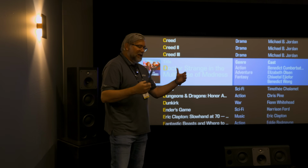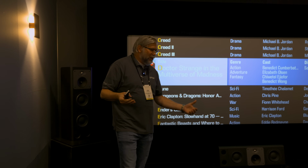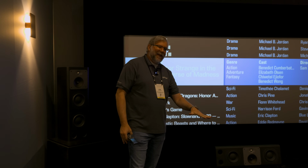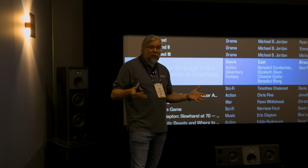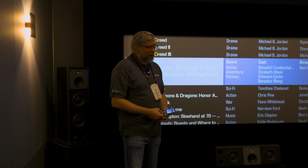If they have a living room, if they have a den, if they have a media room or a basement, if they have a ceiling, you can deploy a Q Series. You don't need to worry about the other kind of stuff that typically goes along with high brightness projection. That's what Q Series represents.